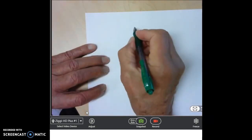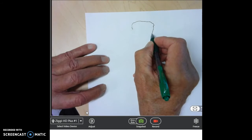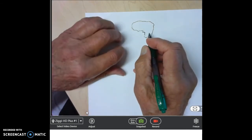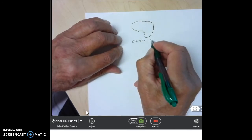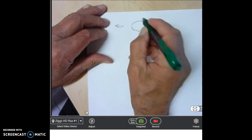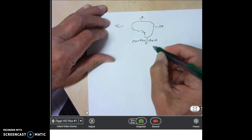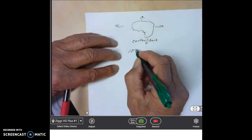First of all, and this probably isn't the greatest drawing in the world, but we have the brain, and we have the bumps, and these bumps are cortex. If we took the brain and spread it out on a flat surface, the cortex, which means bark, because it's rough like a tree, would probably be about the size of a newspaper. This here is the front of the brain, this here the top, this here the back, and this here the bottom of the brain, and we will be talking about the old brain.